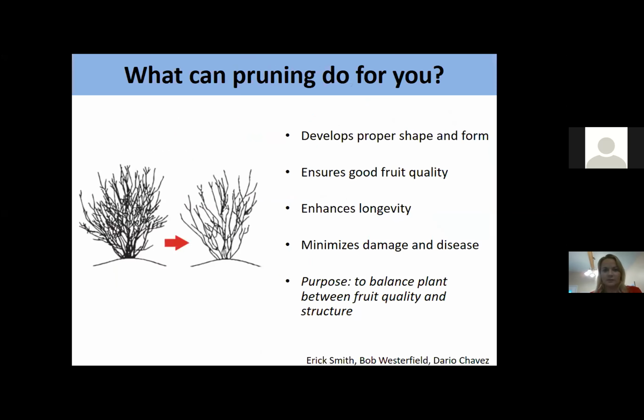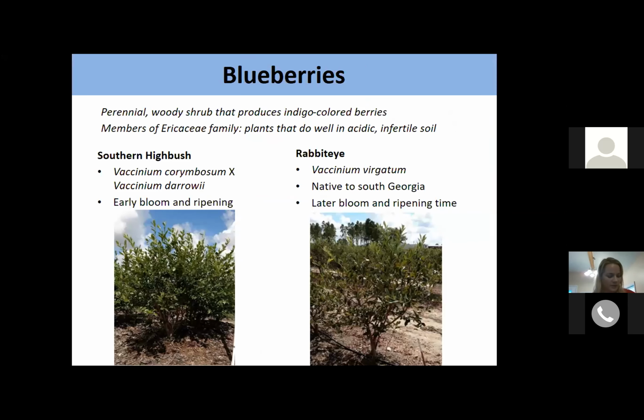Oh, too fast. Okay. So for this audience, most of you are probably blueberry growers and already know what species of blueberries you grow. I'm going to try to focus on rabbiteye today, but I may mention southern highbush from time to time. And for any extra people in the audience that are not blueberry producers, just a quick reminder, blueberries are a perennial woody shrub. They produce those nice indigo colored berries that we like for all their health benefits. And they are members of the Ericaceae family. So that's important to remember because those types of plants do well in acidic, infertile soil.